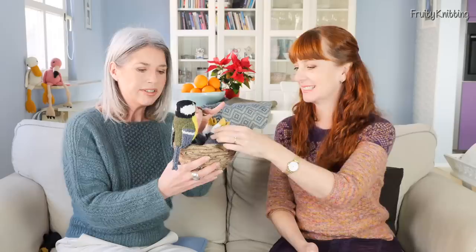I think it looks very realistic. Yeah, it's so lovely. And this is great for all those leftovers, isn't it? Totally, yes. Bit fiddly, maybe. Yeah, definitely fiddly. So Alan recommends hairspraying his finished toys.